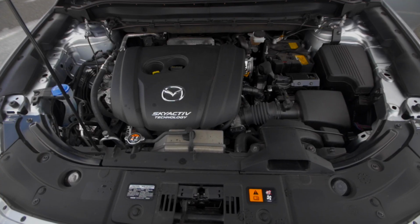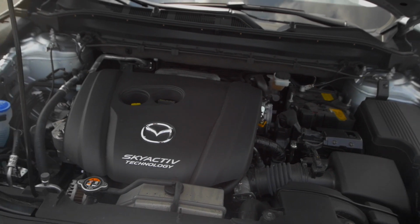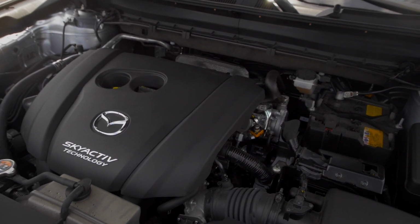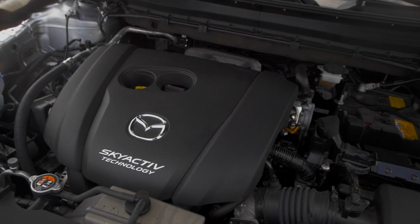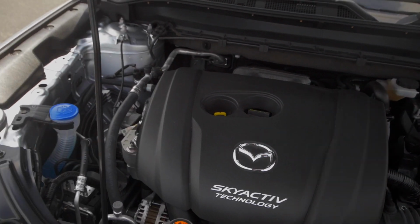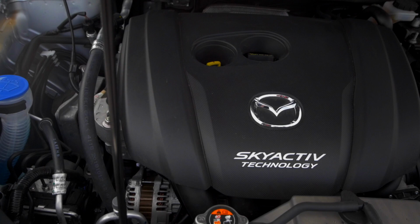So again, you see the Mazda logo on top of the engine cover. This Skyactiv engine technology is supposed to produce anywhere from 187 horsepower to 227 horses. I guess that depends on what type of add-ons and features you get. I don't know if they provide any extra power enhancements straight from the factory. I don't know how much horsepower this particular one has because I didn't dyno test it, but that's giving you a ballpark idea. The interior of the engine bay looks clean.